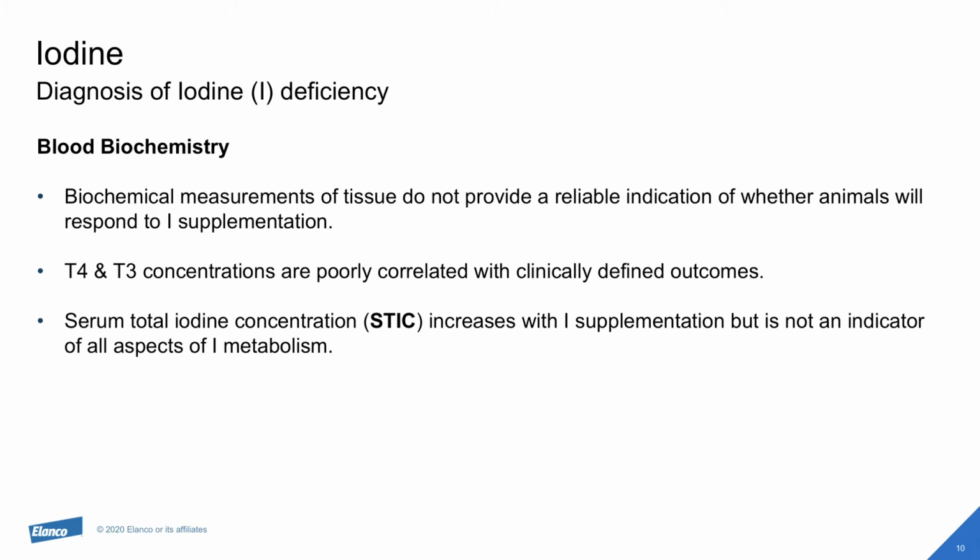The situation in cattle is also unreliable. T4 concentrations in a New Zealand dairy herd were observed to vary with season by twofold and STIC by threefold. Concentrations of T3 measured over 12 months showed no correlation with STIC, and concentrations of T4 in dams did not predict the presence or absence of thyroid hyperplasia in stillborn calves.